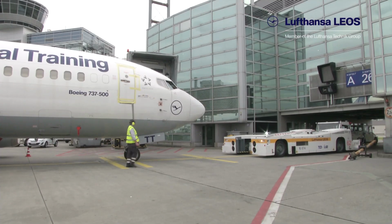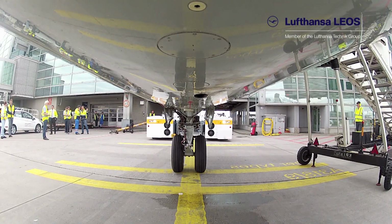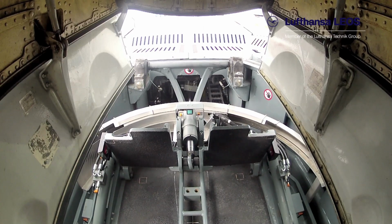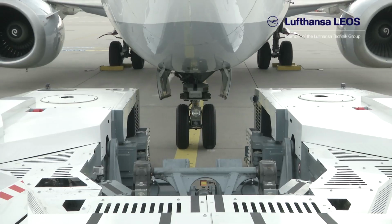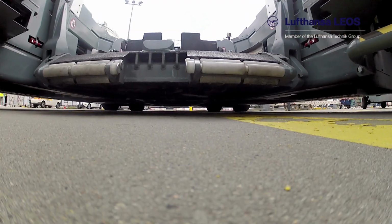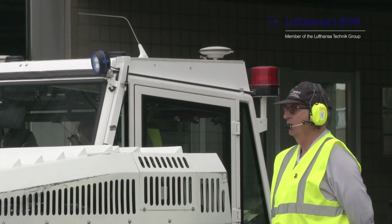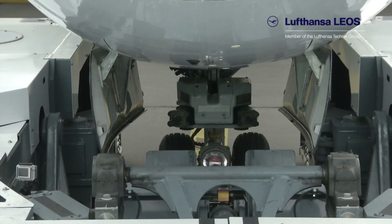Already awarded a prize for green innovation, the new procedure with the diesel-electric-powered aircraft tug reduces noise and saves kerosene and time. In many nighttime tests, the technical performance of the TaxiBot system was thoroughly reviewed. On the 25th of August, the hybrid tug has to prove its everyday suitability for the first time.